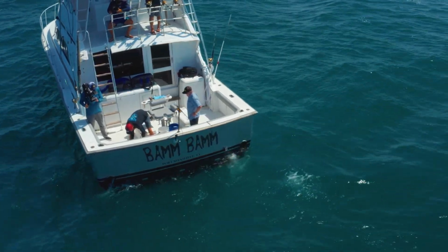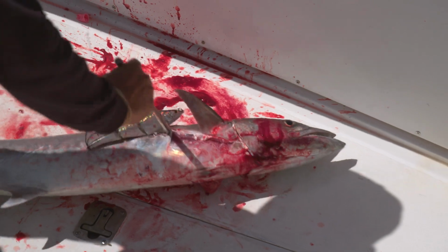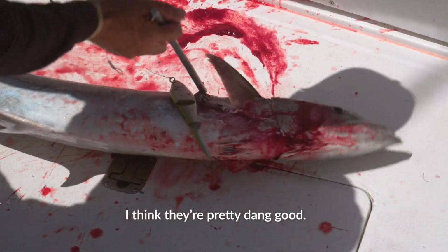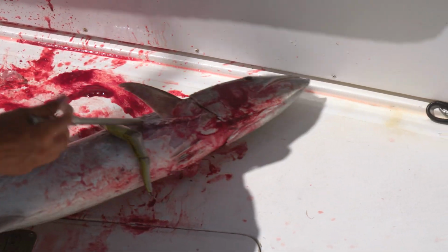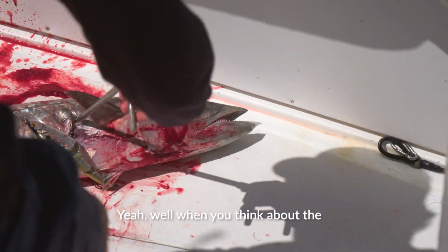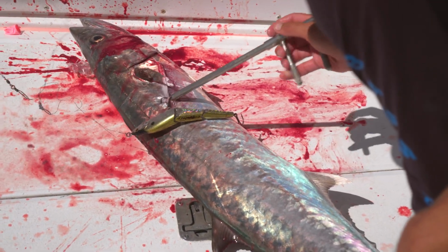So what do you think, Bones, about my Berkley Magic Swimmers? I think they're pretty dang good, especially on the planer down deep. They're doing the trick. They seem to like the little smaller size better than the big size. Yeah, when you think about the size of the menhaden that we've got swimming around, they're all about that size. It's all about matching the hatch, Chief.